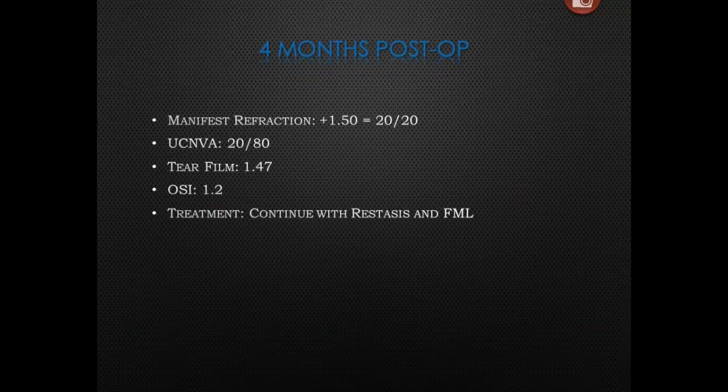So again, I'm at the 4-month post-op, and you can see what's happening. This patient is continuing to shift towards hyperopia. Her uncorrected near vision is 20/80. Her tear film did improve with the Restasis, and I've continued to monitor this, but I'm very concerned. At this point, she's asking me what's going on, and I'm trying to give her answers. I'm trying to run a lot of diagnostic tests. I'm looking at topography. I'm looking at pachymetry. I'm trying to see an inflammatory response causing a hyperopic shift, and that's what's happening.